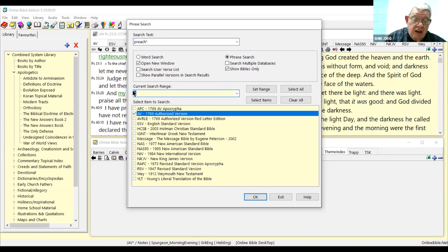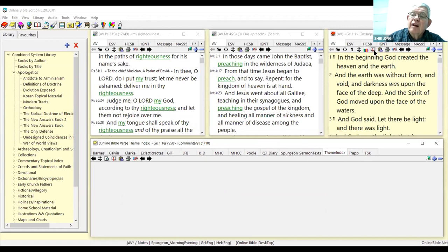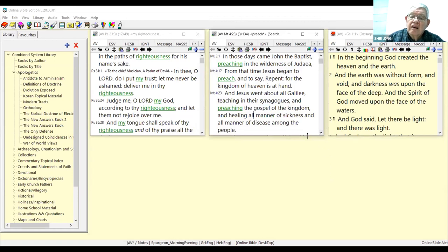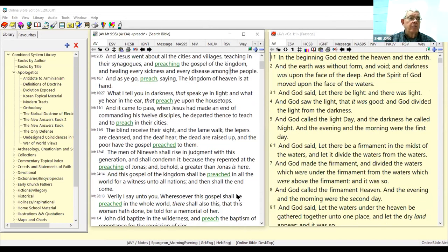And I want to find this in Matthew, and this you'd simply use with your program. This is the cheat program. Matthew 1:1 to Revelation 22. And here it is. Let me get rid of these so I can pull this down. And we can see all the times the word preaching occurs in the text.